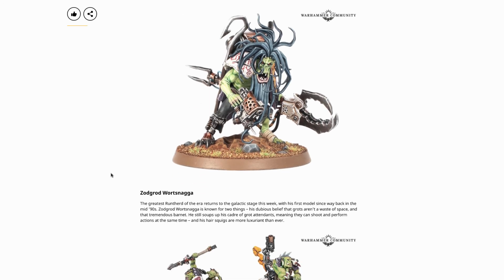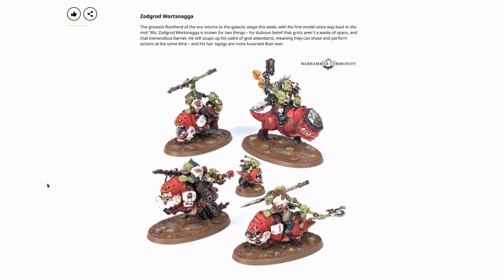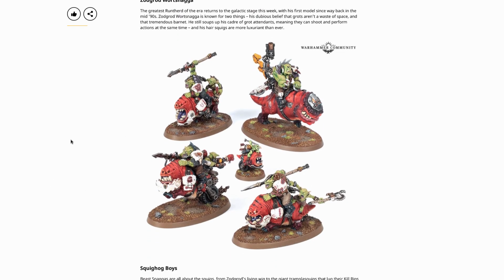There's a lot of interesting options in this range, and then obviously the Squig Riders here, they're just so good. It's such a great idea. To bring this into 40k from Fantasy and have these Squig Riders is just awesome. And again, what Orc player wouldn't want to have these? Especially this little gobbo on the little squig with the wheel there. That's just hilarious. I really like it.